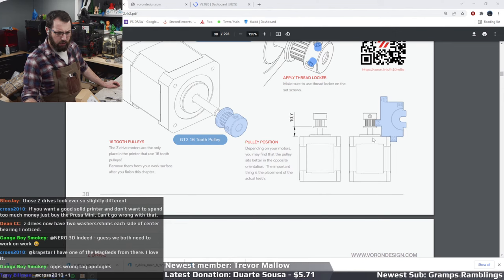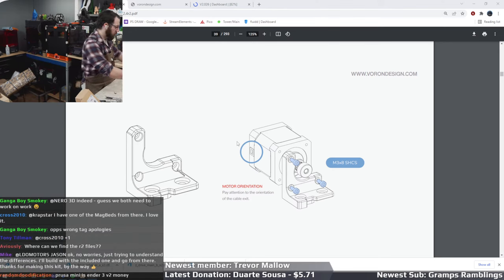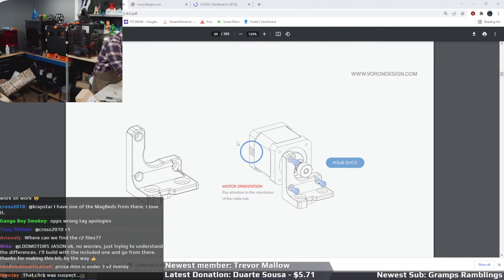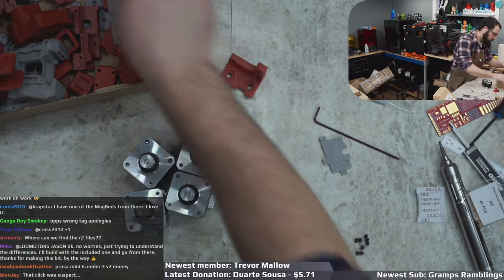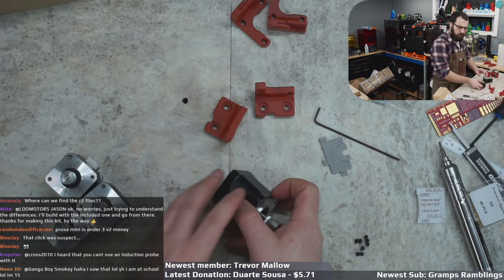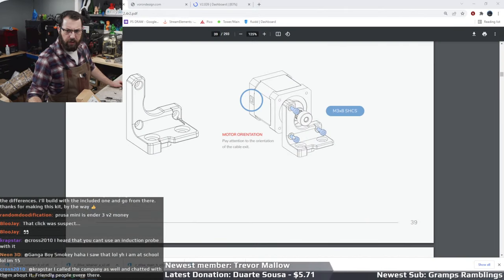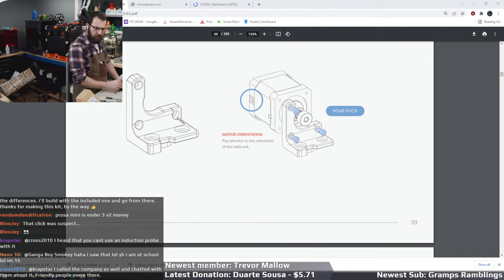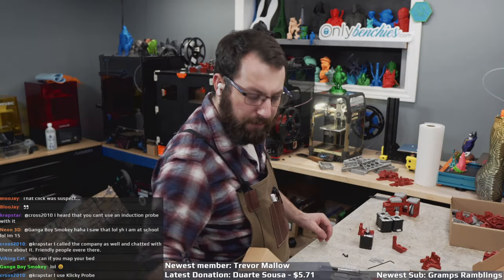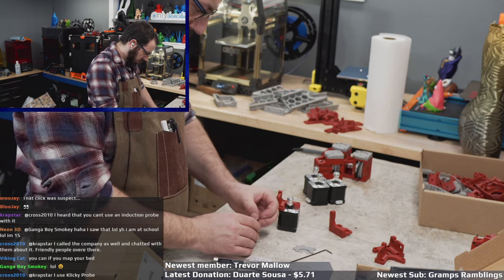Okay, so we have that pulley position printed guide to make it easy. Okay, motor orientation. So now we got to put these on. If I am not mistaken, these are... Got them all this time. Okay, motor orientation, pay attention. So they come out this side. M3x8s, because we use a million M3x8s in this printer. All back in the bag so I don't lose them.